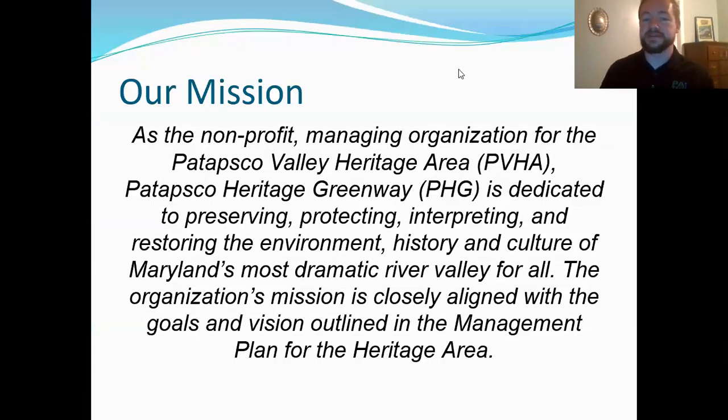All right, so Patapsco Heritage Greenway is a nonprofit. We are the managing organization for the Patapsco Valley Heritage Area. This is an area that encompasses portions of the Patapsco Valley throughout Sykesville all the way down to the Baltimore City line, including Elkridge, Catonsville, Ellicott City, Daniels, Woodstock, etc. And we are dedicated to preserving, protecting, interpreting, and restoring the environment, history, and culture of the Patapsco Valley.